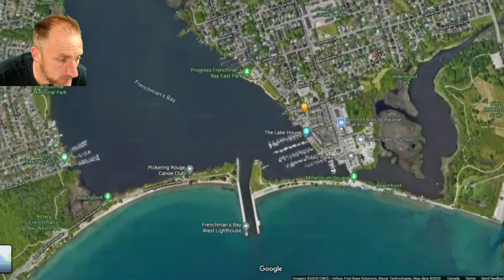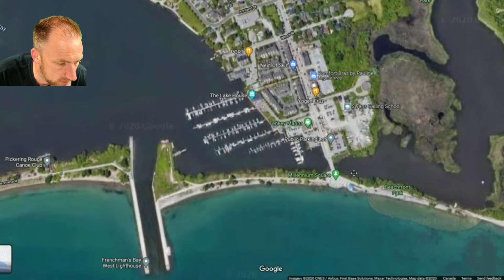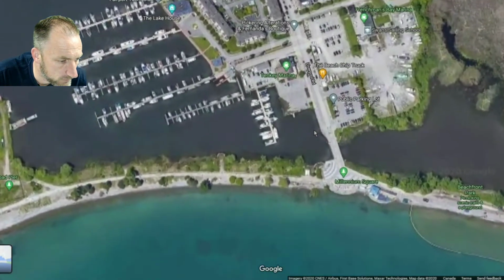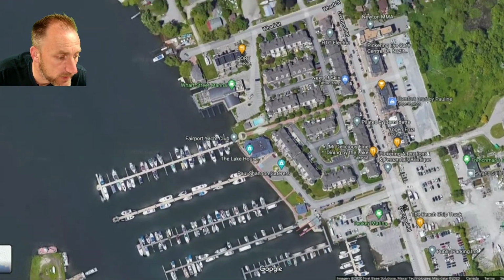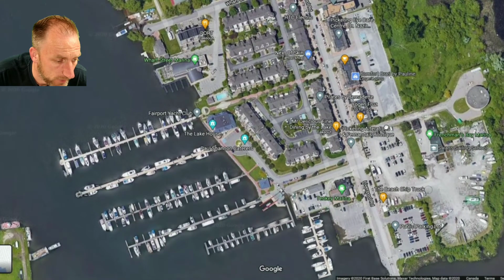And especially coming to this point right here. So this is actually where the beach is. And you can walk all along here. It connects to the waterfront trail. This place is packed. It gets really, really busy here. And what I like about it is, first of all, you have the views of the marina, so you can check out the boats. You see tons of people fishing there as well.